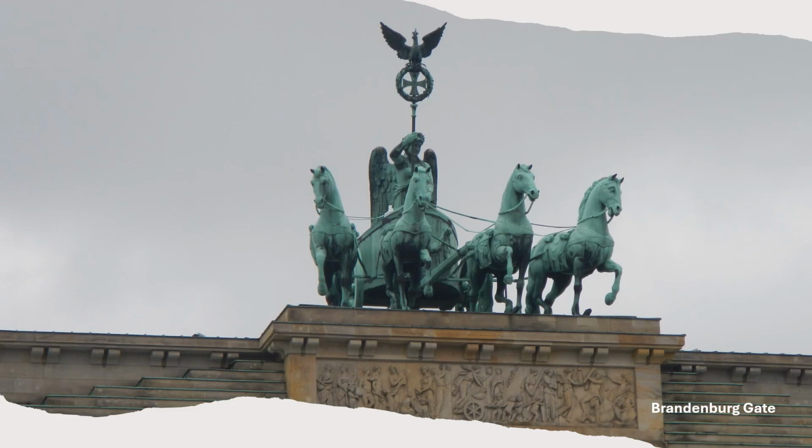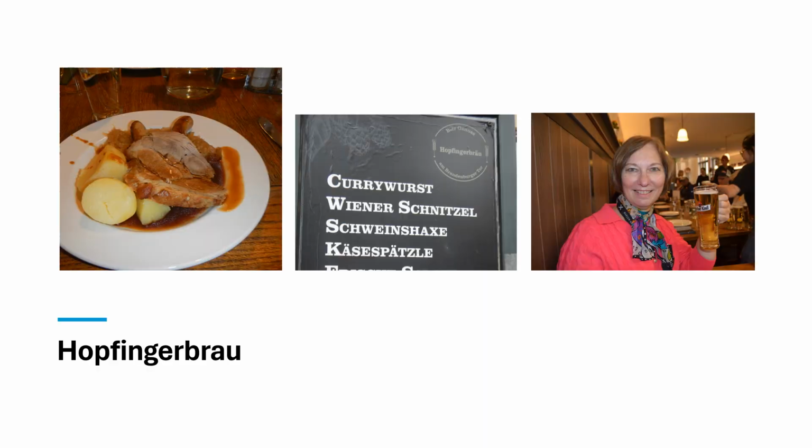At the top of the Brandenburg Gate is the majestic 4-horse chariot driven by the goddess of peace. We then ate an authentic German lunch: boiled potatoes, sausages, Wiener Schnitzel, and beer.